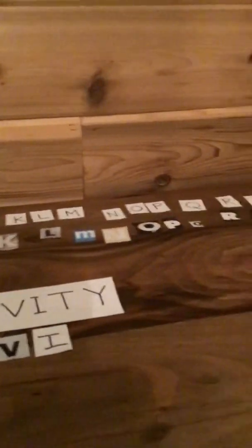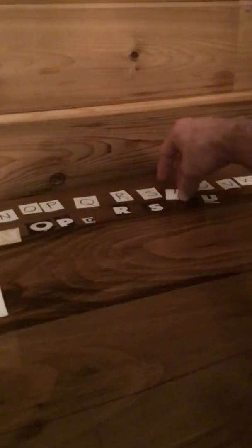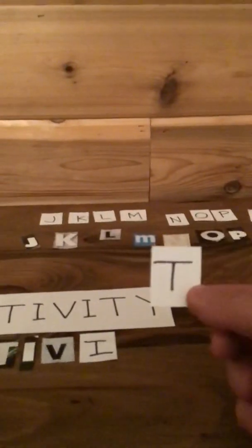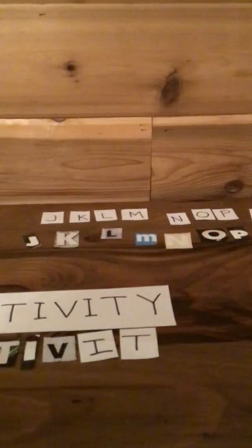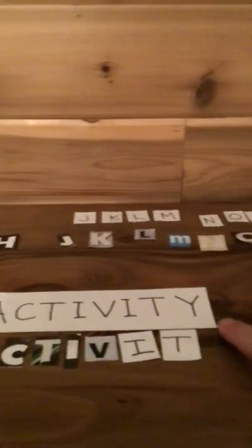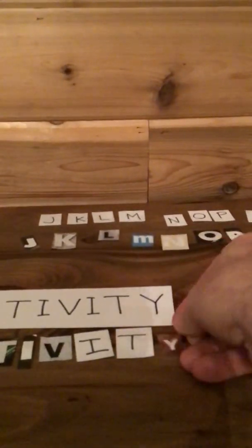Activity. The next letter is the letter T. Again, we've used letter T already, so here's our second T. And we're going to put that one down next to the letter I. And almost finished. We need one more letter. The last letter we're going to use is the letter Y. Activity. And Y is way at the end of the alphabet there. Let me reach to grab it. And we'll put that down there.